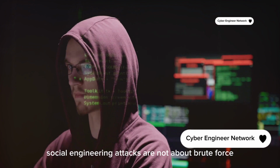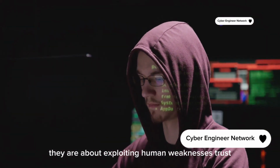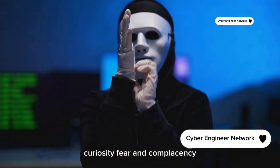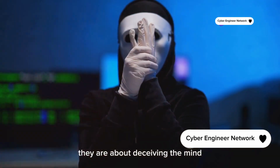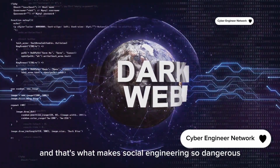Social engineering attacks are not about brute force or complex coding. They are about exploiting human weaknesses: trust, curiosity, fear, and complacency. They are about deceiving the mind, not defeating the machine. And that's what makes social engineering so dangerous.